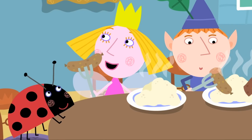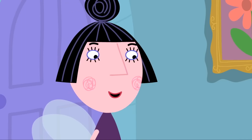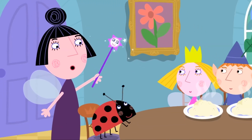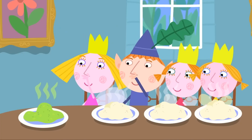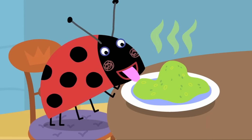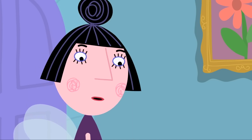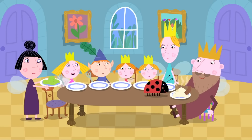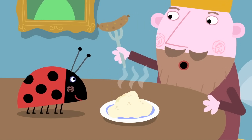Yummy. Thanks, Nanny. Yes, this food is delicious. I suppose I'd better magic up some special ladybird food. By a ladybird's growl, food smelly and foul. Gaston loves smelly food. Why isn't he eating it then? Gaston says it's too cold. Hello, Gaston. Daddy, I think he wants to try your food. Have a little taste if you like, Gaston.